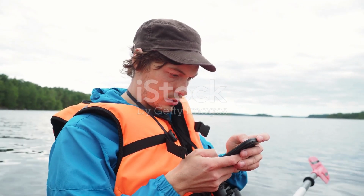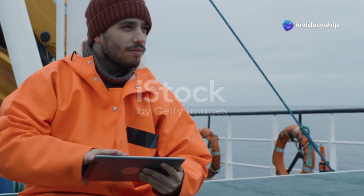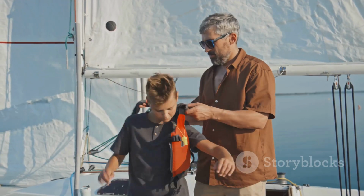Winter boating demands respect. Study local weather patterns. Conditions change rapidly. Be ready for anything. Knowledge is your best defense. Know your limits. Don't push yourself or your crew. Be realistic about your skills. Turn back if needed. Pride has no place in winter boating.